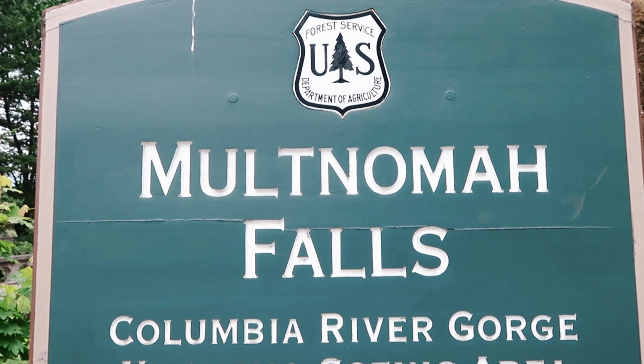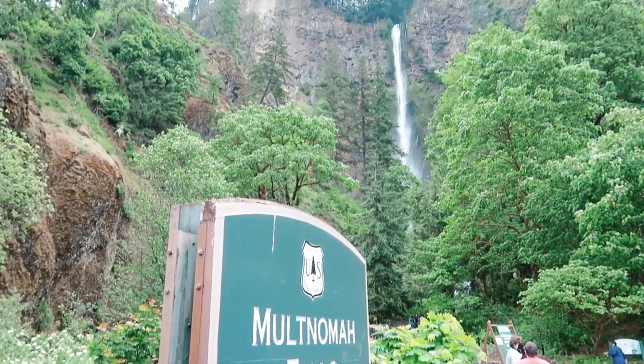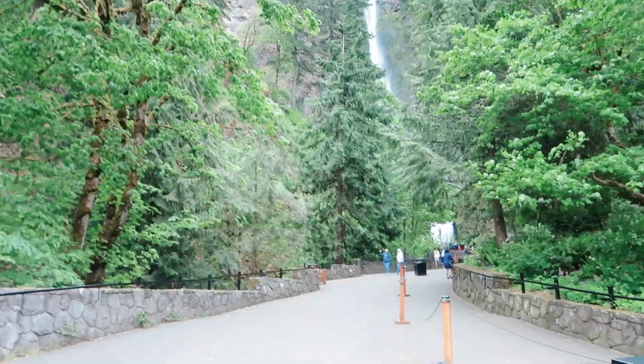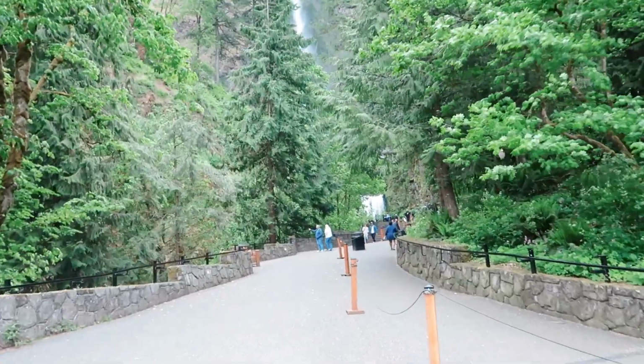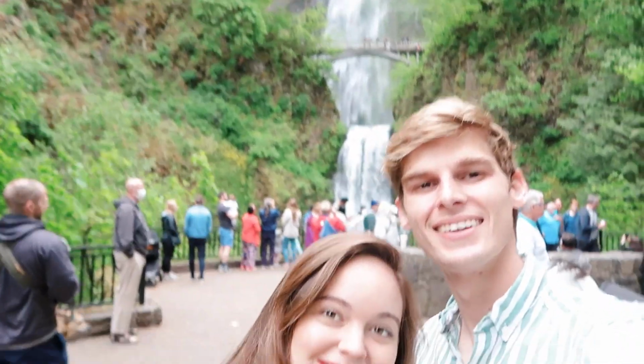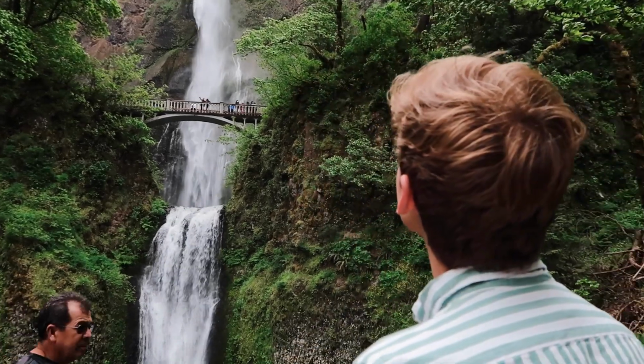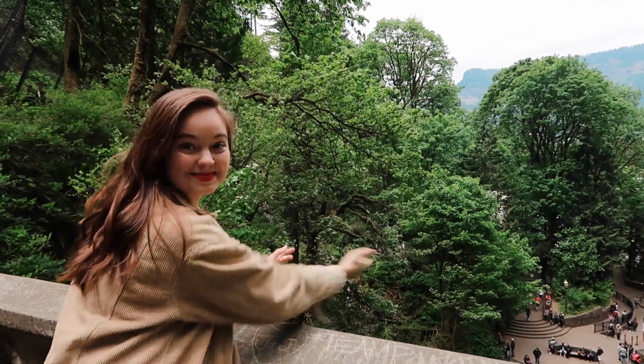It's called Multnomah Falls, and it was a beautiful waterfall. As soon as we walked up and saw it, it was breathtaking. You can't believe it's actually real, and it's something that really exists. I had never seen anything like this before. I thought the only places you could see stuff like this were outside the country, Belize and places like that, but the US has some good places. It's right here in our own backyard in Oregon.